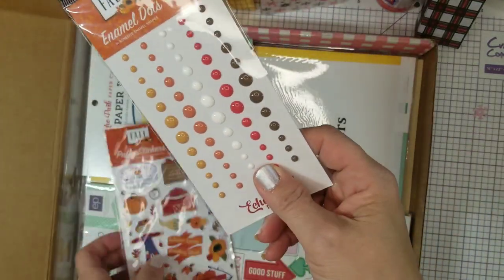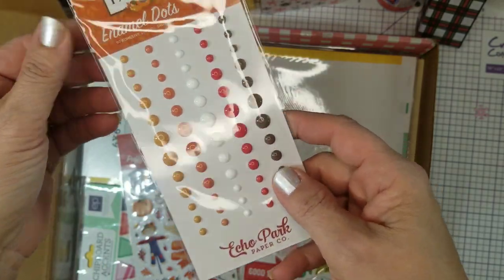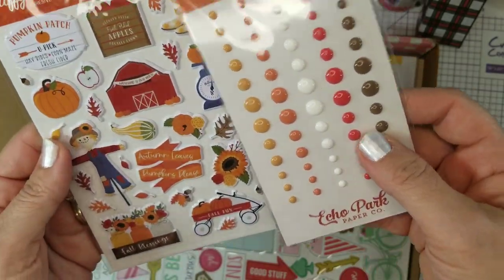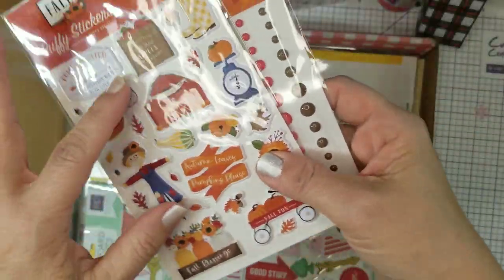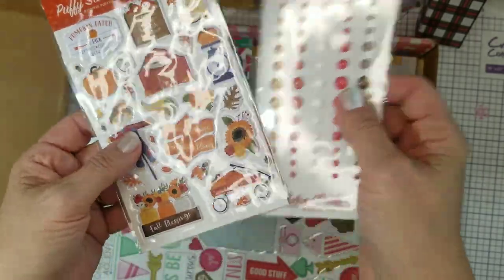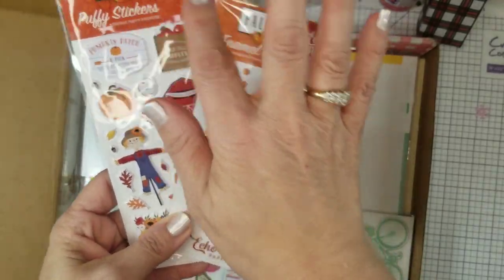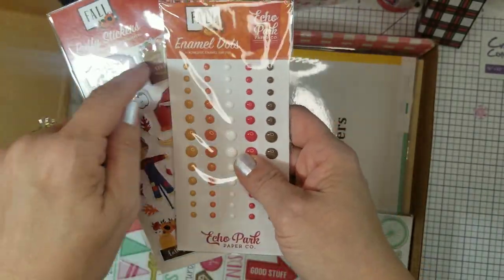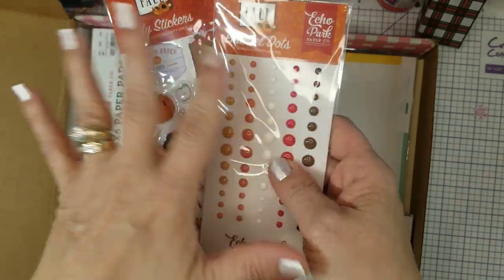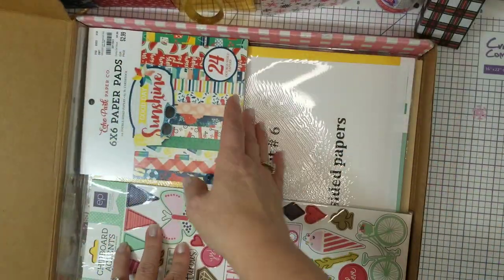Next thing would be enamel dots. This is from fall, so you can see the pretty colors. Aren't they sweet? And the same matching puffy stickers, which I generally don't use, but they are really cute. They're always cute to throw on a little accent piece. I don't think I have this collection, but it is in the warehouse sale. I think today's the last day of the warehouse sale. If you haven't gone, take a peek, because the prices in there are awesome.